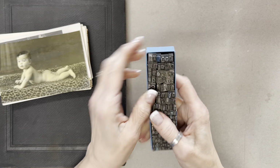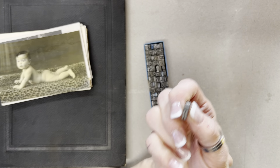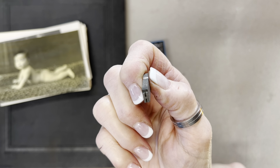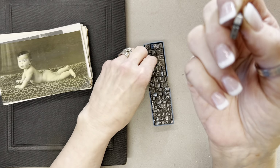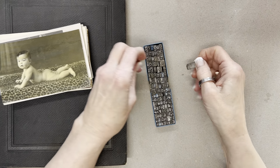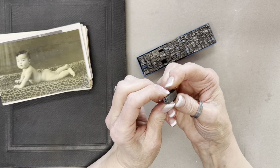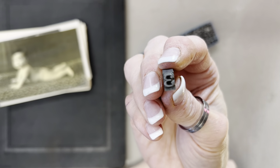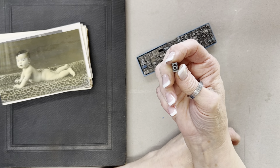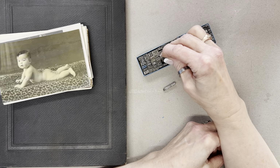Let's just see if we can pull out an H here. You know, H for Hazel. H is one of those letters that, even if it's in reverse, it's going to be right. Here's a number 3. Whoopsie. Not that easy to get these guys out of here. Okay, here's a number 3. So it's just like any stamp that we would buy. Almost like little mini baby peg stamps. Only cuter and more fun.